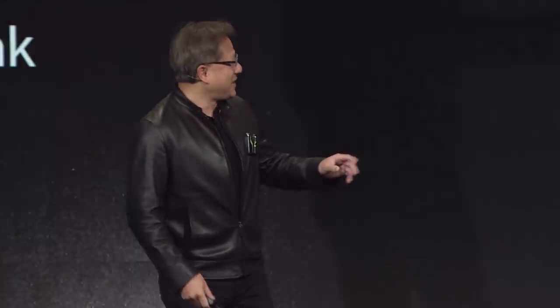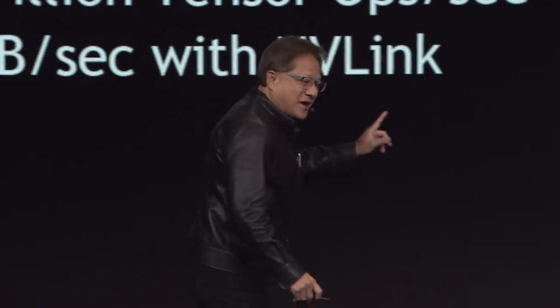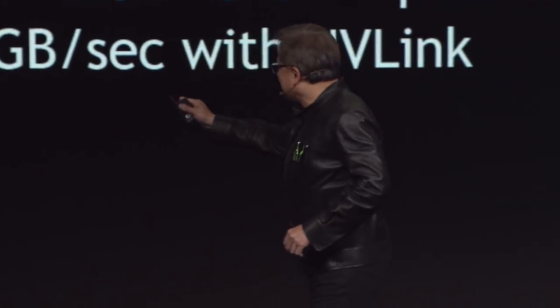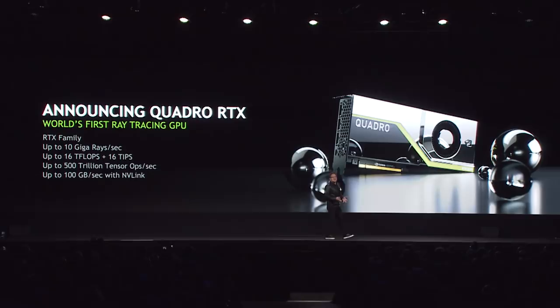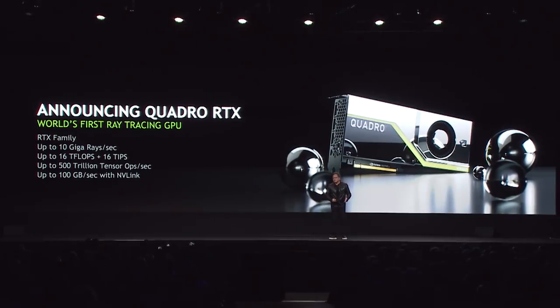All right, okay, so the highest end Quadro, also powered by this Turing GPU, has 500 trillion tensor operations per second. No processor in the history of processors has ever commanded this much computational resource on one chip. I'm going to show it to you in just a second. It's absolutely amazing. 500 trillion tensor operations per second.